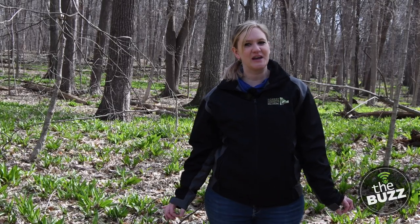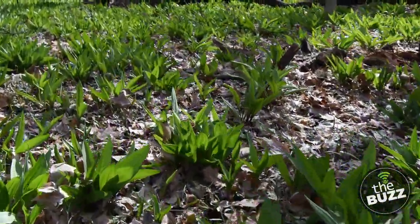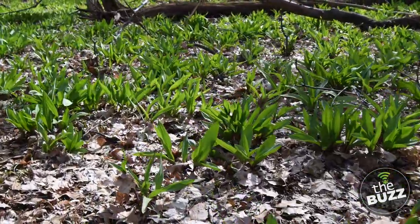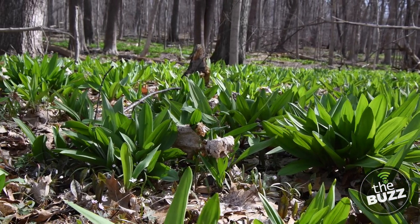Another smell I notice when hiking in the springtime is the smell of onions. And it's not a taco truck parked in the parking lot, it's actually all these green plants you see all around me. These are called wild leeks, and they're a type of onion. And when you step on them or crunch the leaves, they really give you that strong sense of a cilantro kind of smell. Wild leeks are edible, but remember, it's illegal to harvest anything out of the forest preserves.